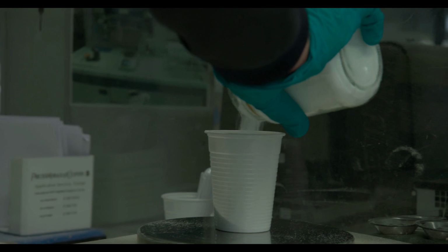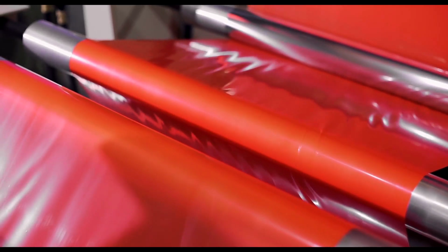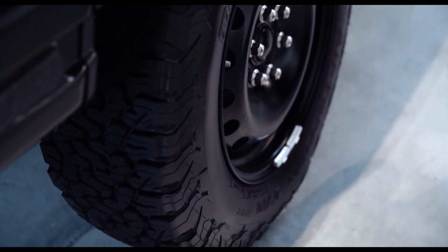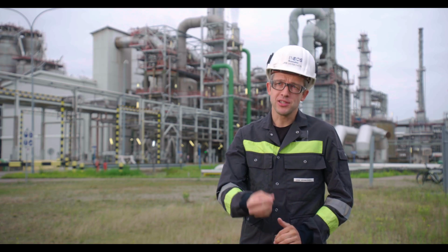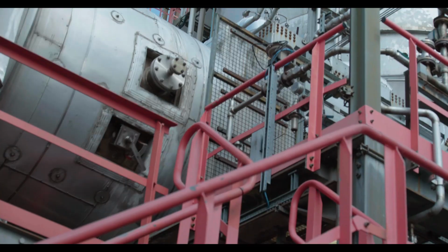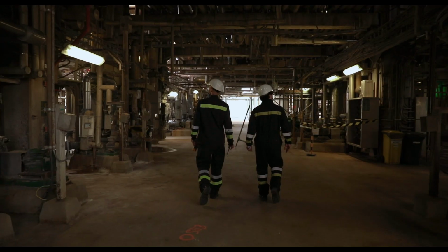The PTA then is used as an ingredient for polyester applications such as plastic bottles for soft drinks, in the automotive industries or in domestic applications. Also, the ingredient to make the PTA is produced here at site. So from the paraxylene, we make the PTA and the PTA goes then to the customers.